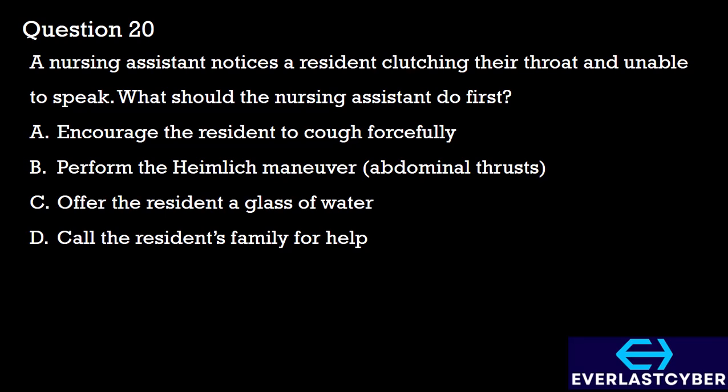Question 20. A nursing assistant notices a resident clutching their throat and unable to speak. What should the nursing assistant do first? A. Encourage the resident to cough forcefully. B. Perform the Heimlich maneuver. C. Offer the resident a glass of water. D. Call the resident's family for help.